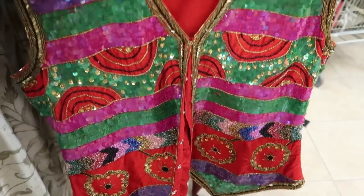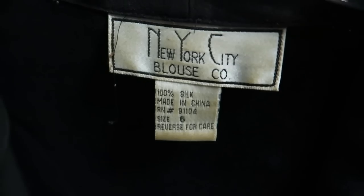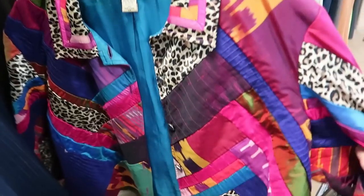A silk sequin and fully beaded vest from Bloomingdale's. So cool. I thought this blouse was kind of interesting with the lapels and the pockets on it, and it was 100% silk. It looks vintage to me with that tag, but I left it. Holy cow.